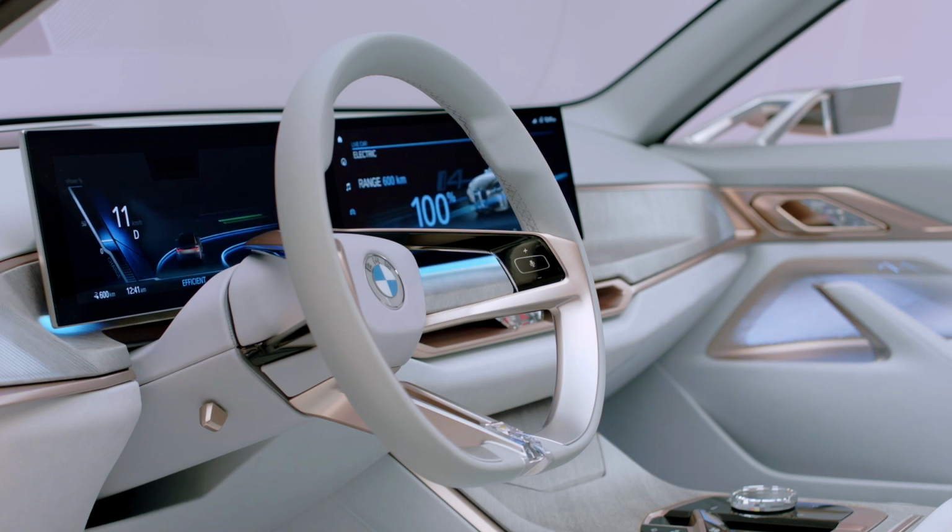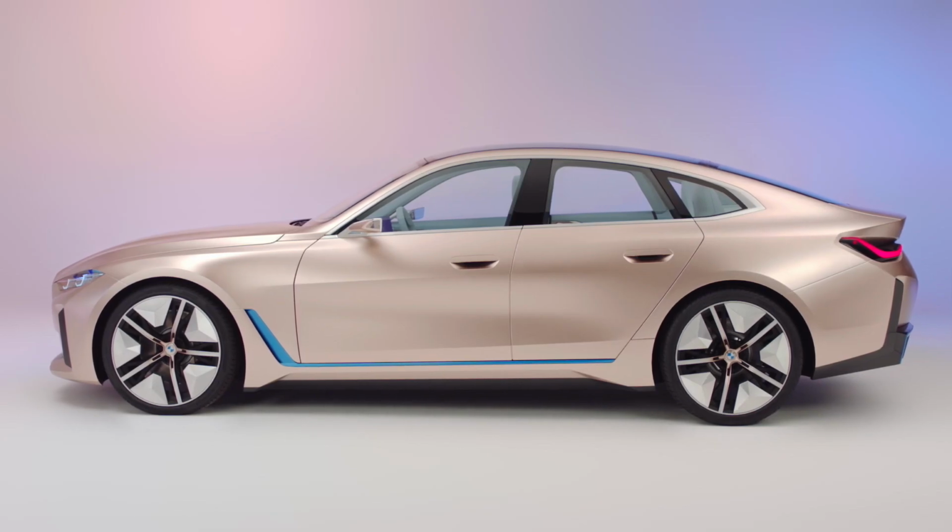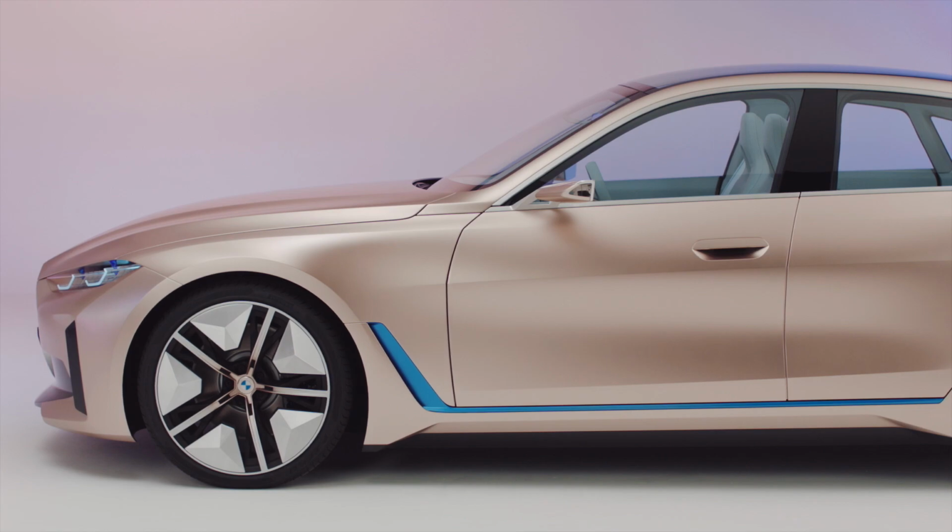So what do you think about the future of BMW? They now claim that electrification reached the core of its brand, building an electric vehicle that is on the 3 Series platform.